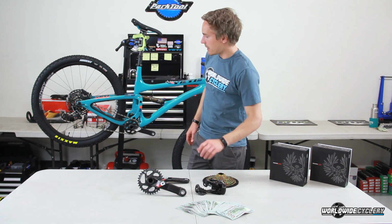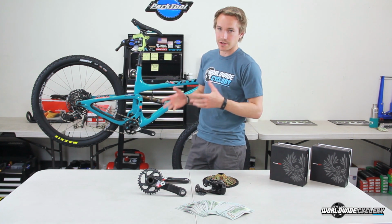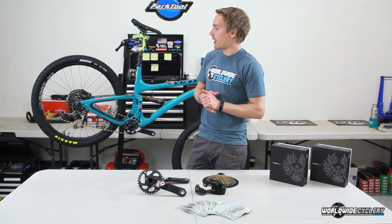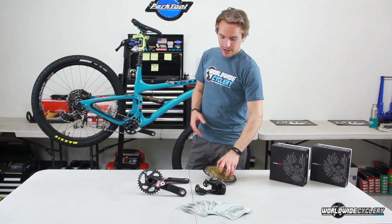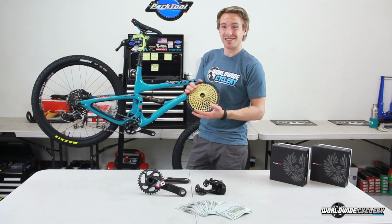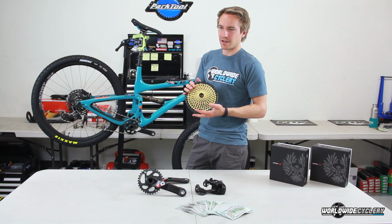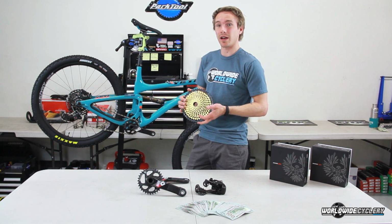The other con to it is that it's obviously a smidge heavier, comparing it to SRAM's 1x11 systems or even Shimano's 1x11 systems. And maybe you don't need that gear range. I personally, as much as I said I love Eagle and have heard a lot of good things about it and ride demo bikes with it all the time, I don't actually run it on my own bike. A lot of the reason is because I don't do these crazy long rides. I'm usually only riding for an hour or two at a time.